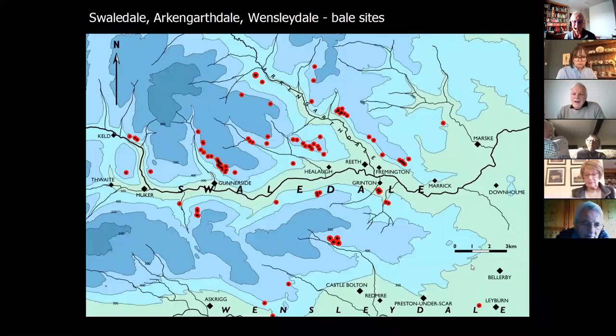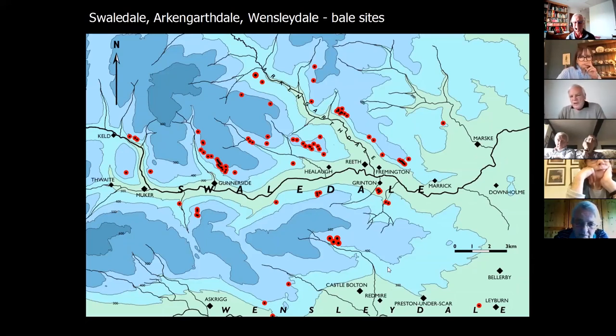Lawrence Barker, who some of you may know, who lived in Healaugh, did some pioneering work in about 1978. He identified about 30 or 40 bale sites in Wensleydale and in Swaledale. You see them here, the red and black spots. And Sam and I then went around in the first year, 2002, when we could get on the land, trying to find these. Unfortunately, Lawrence's map references were only 3-figure map references. So we actually found a lot more bale sites just looking for some of the ones that Lawrence had reported. But you'll see that many of them are on very, very high ground, facing the prevailing wind.